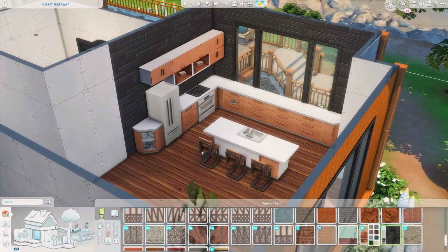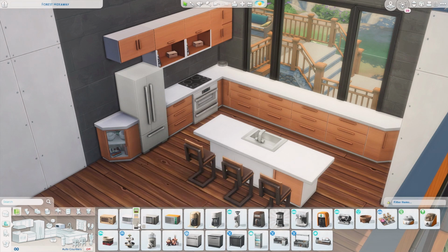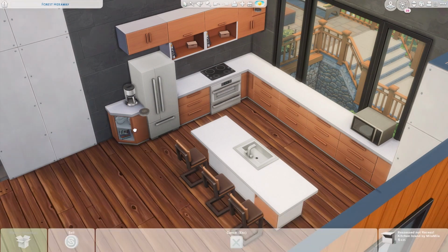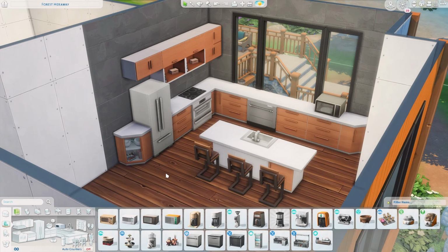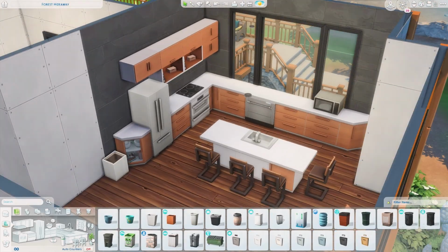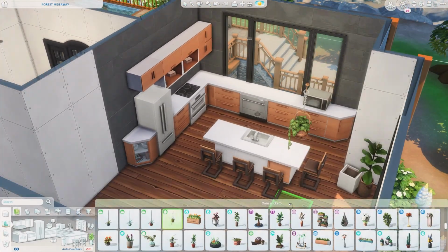The common spaces for this build are very spacious, especially the kitchen and the living room. So those rooms are really, really big by my standards because, like I said, I'm really used to making quite small builds. The bedrooms are, well, maybe a little bit smaller, but they are still quite big, or at least on my scale again.